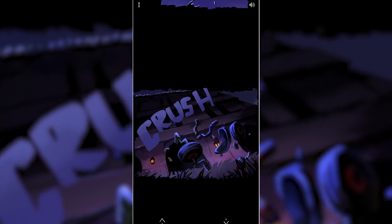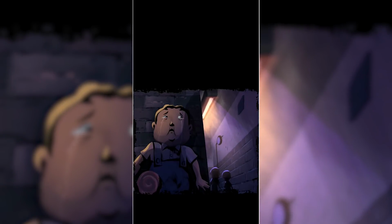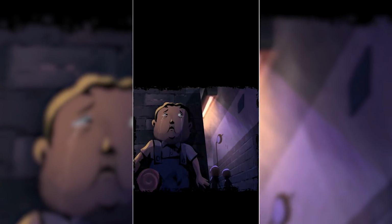Crash. So all the junk hits the ground. And we've got this kid who's crying. Yeah, kind of a chubby little kid. He is hiding in what looks to be the schoolhouse now. Look, we've got the pupils, the little bullies, behind him there, sort of patrolling, it looks like, the halls of the school.